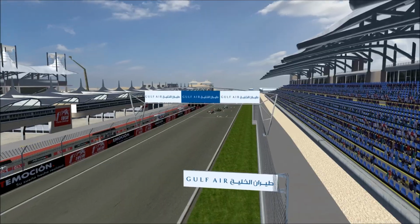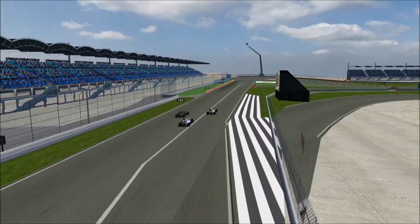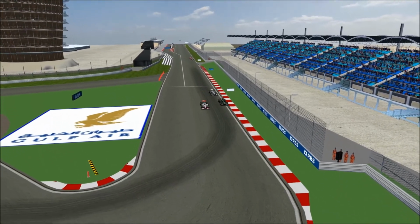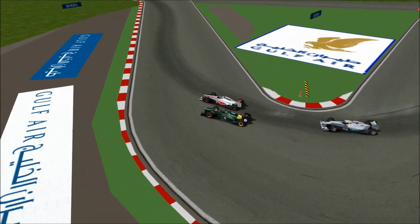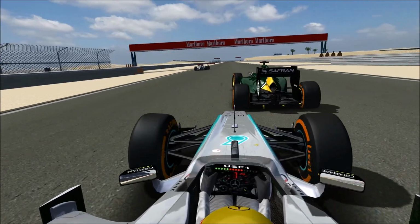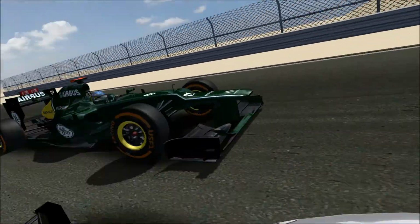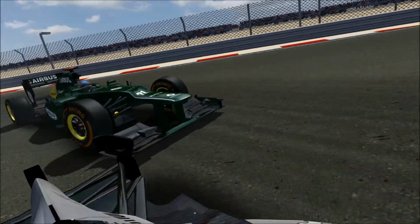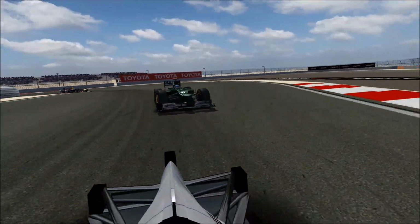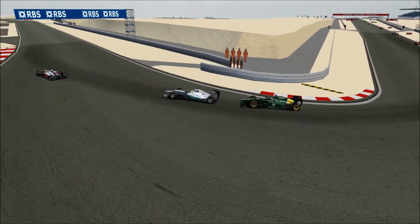Now we see Matt, Sam, and Otto in their own group as they're pulling away. Now we see Otto get a run on Sam here from turn 4. And he gets by there quite cleanly. Otto has been very quick around Bahrain. He's showing great pace this season.